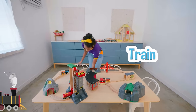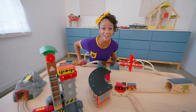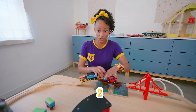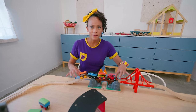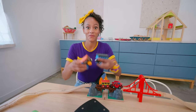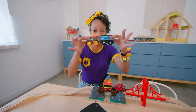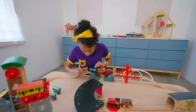Cool, a train table. Have you ever played with toy trains before? They're so fun. Look at this one. There's one, two, three, four cars. And they're sticking together. Check it out. They're magnetic, meaning they attract to each other. See? They stick together. Whoa, look at the wheels.